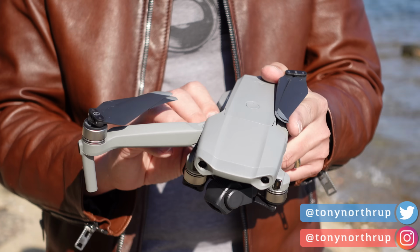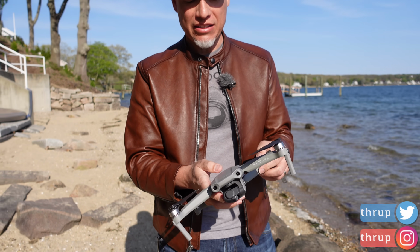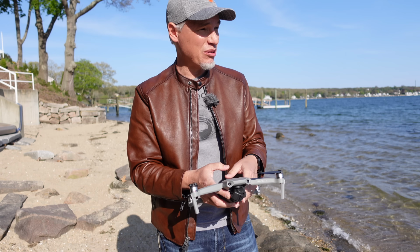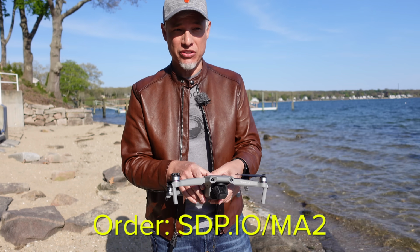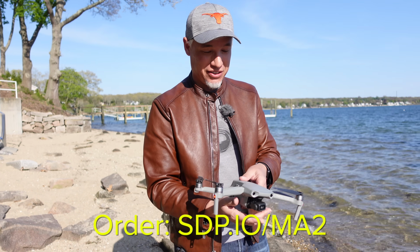This is the Mavic 2 Air, and it might be the best travel drone ever. But the first thing I want to test is how it can handle high wind. So I'm down here on an extremely windy day. These seem like maybe 35-mile-an-hour winds. This made the Mavic Mini fail. Will this be able to handle it? Let's find out.